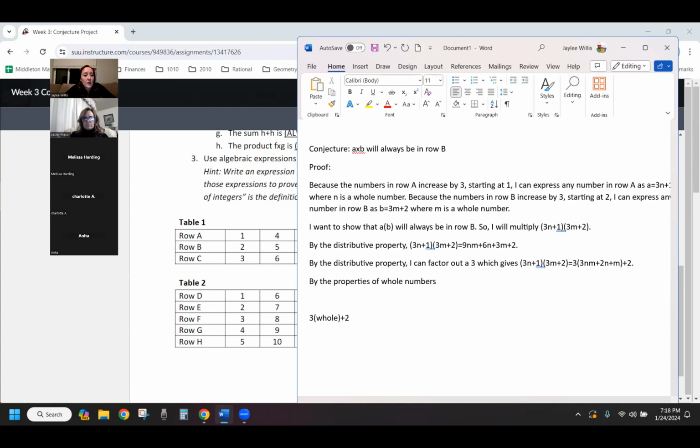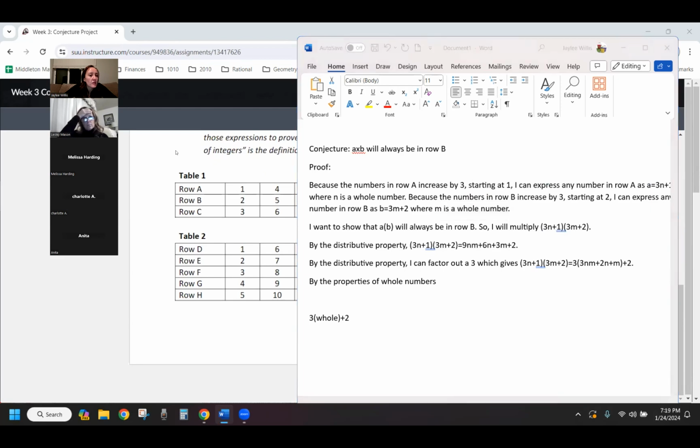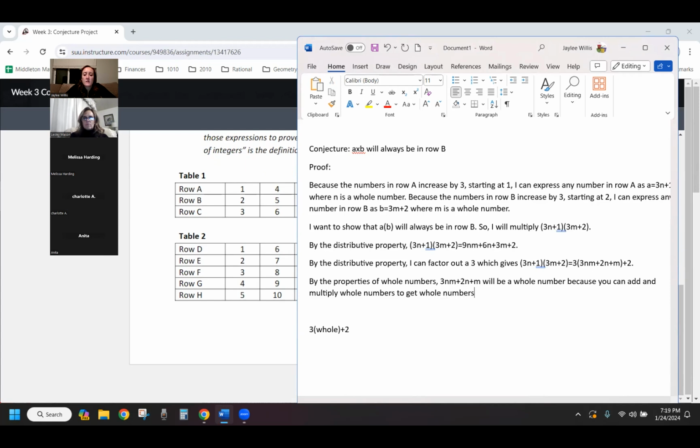But if you did have subtraction in your problem, like if instead of defining it as 3n plus 1 you did, I forget who it was that did it earlier with a minus. Amy. So Amy, if you need to be able to do subtraction, rather than defining m and n as being whole numbers, I would just define them as being integers, because the pattern will still work that way, and you can subtract integers. But in this case, since I only have addition, I can say by the properties of whole numbers, the 3nm plus 2n plus m will be a whole number because you can add and multiply whole numbers to get whole numbers. Maybe it's not the best way to say that, but that's the basic idea.